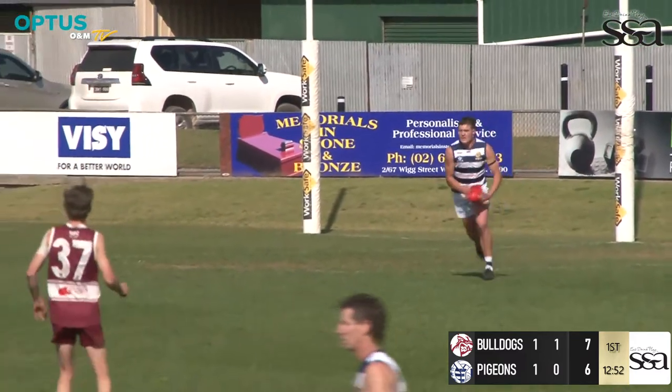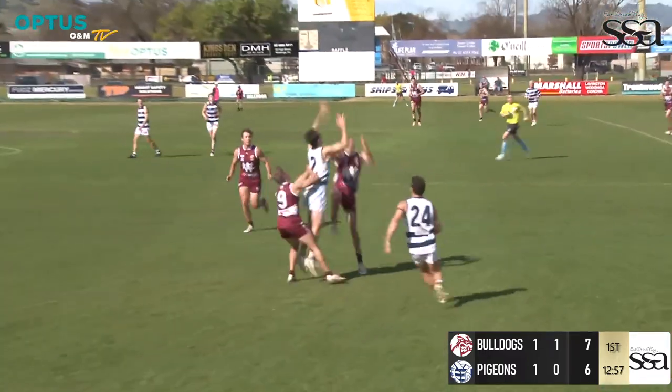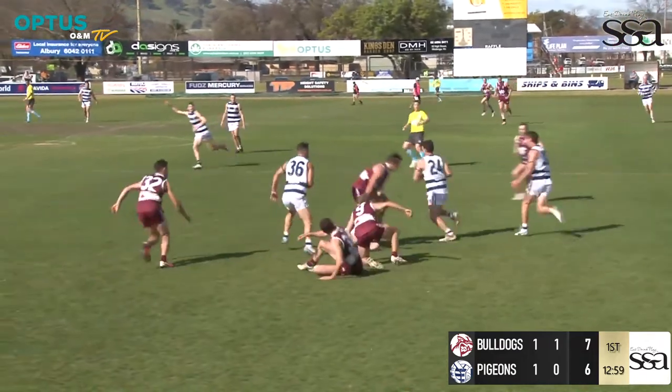But what is really positive with Wodonga is their movement off the half-back was fantastic. The foot skills for Spatieri and the one-handed pick-up for Ollie. Really positive signs for Wodonga early, Panda.